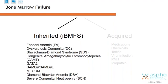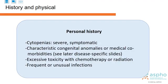I'll proceed with a basic overview of the workup of these disorders, and then we'll dive into the specific diseases. In terms of the general workup, if you are seeing a patient in clinic with cytopenias and you're wondering about inherited bone marrow failure syndrome, key points include review of prior CBCs, especially looking for macrocytosis and reviewing the MCV over time, asking about frequent or unusual infections, such as the use of antibiotics for recurrent bacterial infections or difficult to treat bacterial infections, as well as questions regarding fungal infections, as well as a review of any potential congenital anomalies. Patients who have already been treated for malignancy should also be asked about excessive toxicity with chemotherapy or radiation.